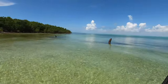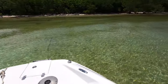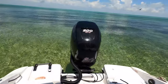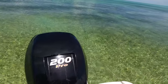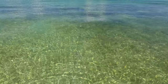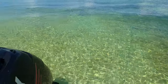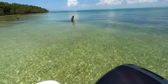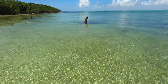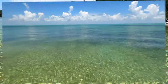We are in about 2 feet of water, and I anchored in the front, and as well I anchored in the back. I know there's not a lot of current, but either way, I always like anchoring the front and back, which helps the boat maintain its place, especially because we are next to this tree right there, and like I said, we're in 2 feet of water. So far this looks pretty good.